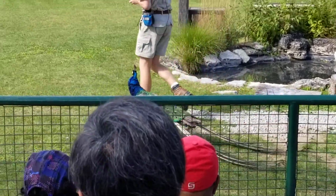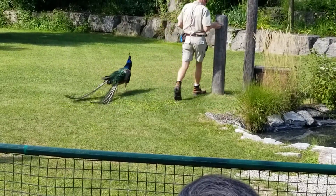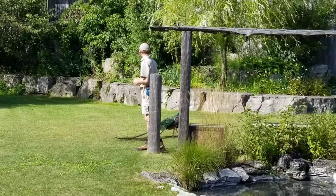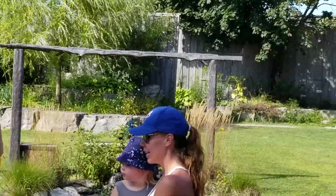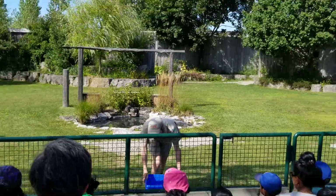Now we can identify him as a male because of that beautiful blue coloration to his head and his neck, and typically that long elaborate train. Now as you can see, his train is pretty sparse today. It is the end of the breeding season, so he's dropped all of his train feathers, but will grow them all back again for next year's breeding season.